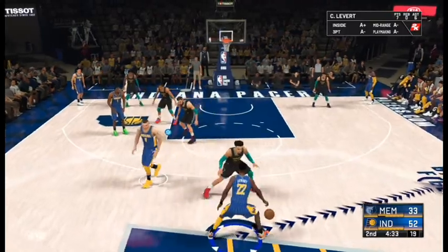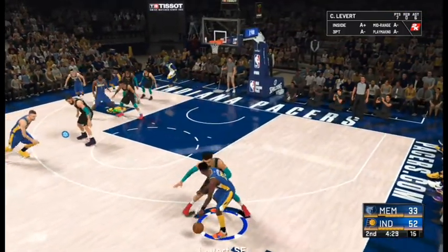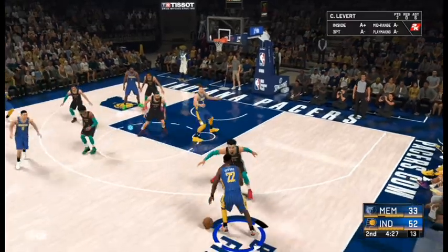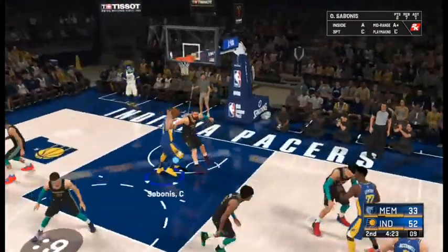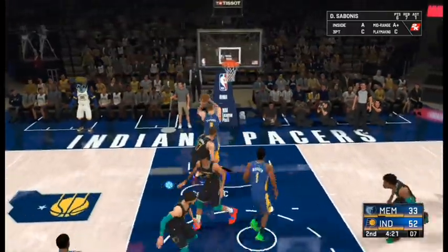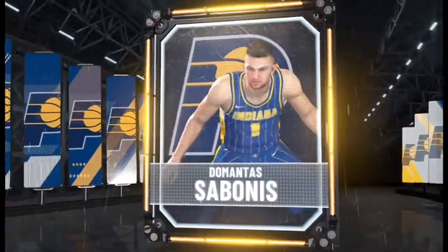LeVert with it. 7 points in the game. To the inside. Here's Sabonis. That's good. And it's LeVert with the assist. LeVert's got assist number 7 for him tonight.